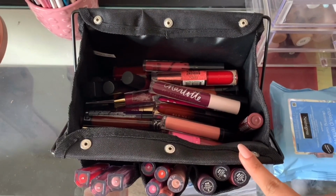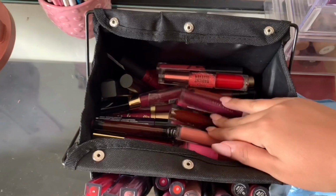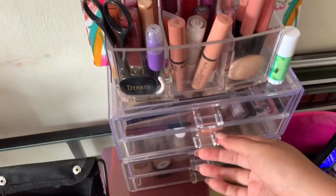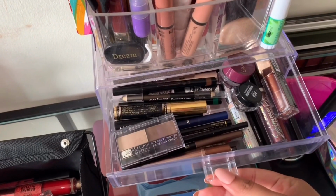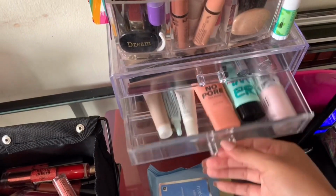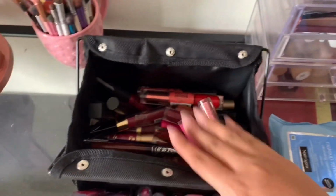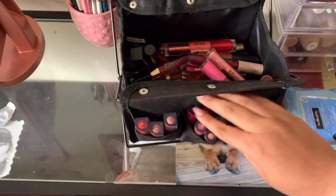As you saw from the title of this video, we're going to be going through all of my liquid lipsticks. I did move them from where they used to be. They used to all be in here, but I actually changed my setup. So I have my liners, primers, and foundations in here. So I did change this up. Now they're all in this bag, and then I have some right here.